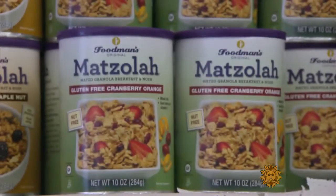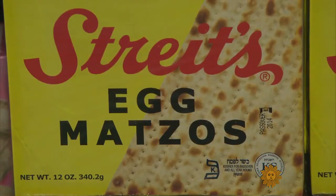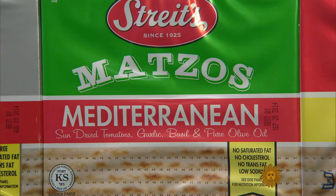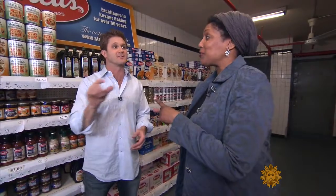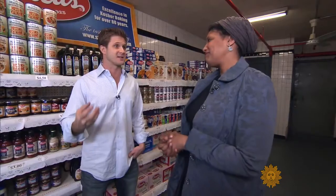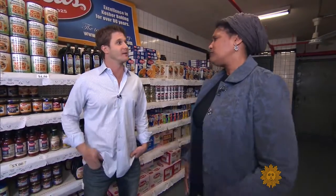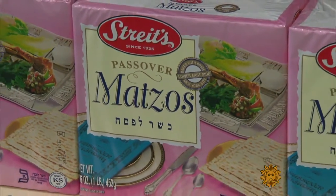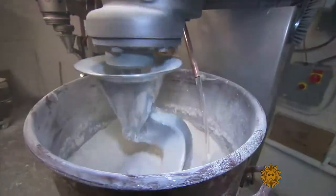In some ways, says Aaron G., Streit's isn't his great-grandfather's matzah anymore. We'll have matzah with sun-dried tomato, basil, garlic, and olive oil. We call that the Mediterranean matzah. Yes, exactly. My favorite is lightly salted. Lightly salted tastes like a saltine cracker. Only better. But matzah that's kosher for Passover comes in just one flavor and has just 2 ingredients.